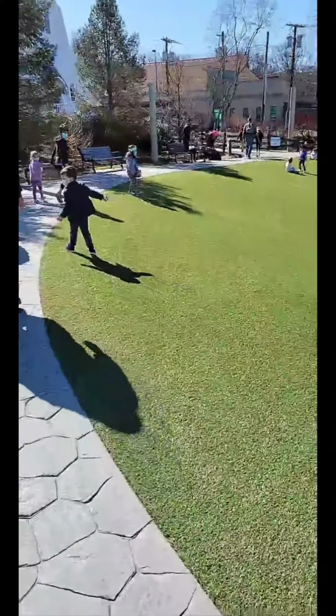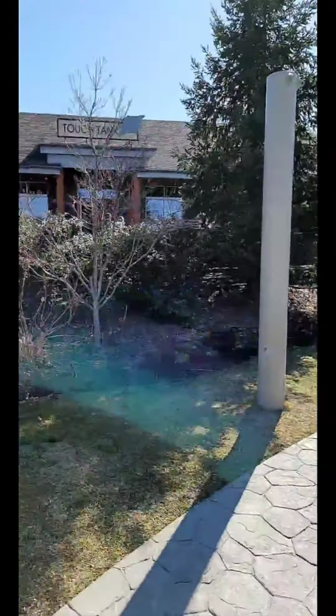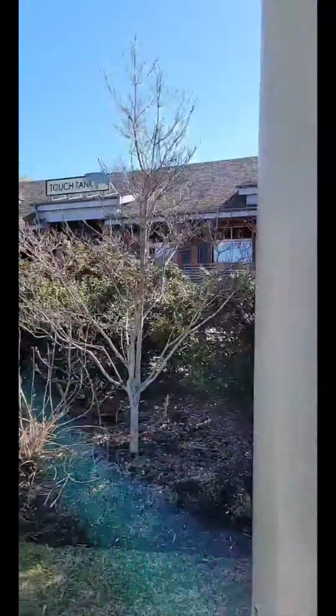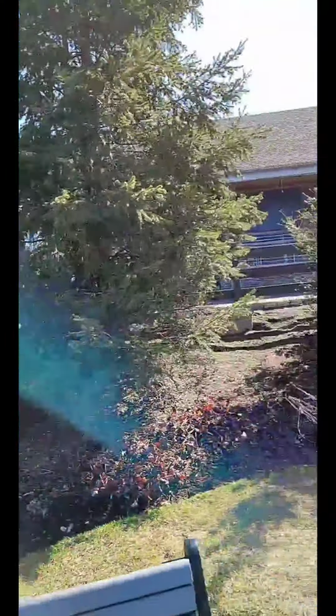So cool, look, there's the touch tank stuff. Look how cool, there's the touch tank, where they have the sharks, like the aquarium and stuff like that, so we can go over there. Oh, there is. Thank you so much.